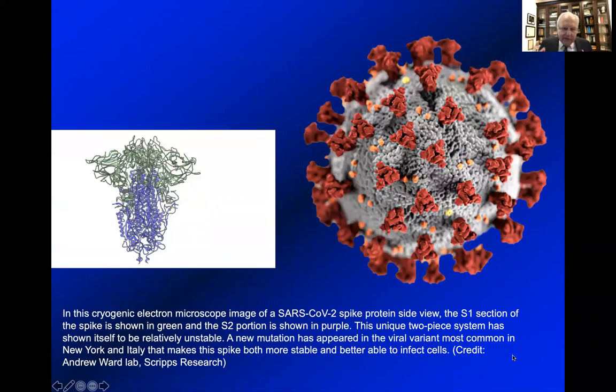On the left, we see the spike protein of SARS-CoV-2. You've got the S1 section in green, and the S2 section in blue. This is the variant which is most common in New York and in Italy. The Scripps researchers have recently found that a mutation has occurred right at the junction of the blue and the green. That is relatively unstable in the original, but the new mutation is far more stable in structure and can infect more cells. So that's the latest New York and Italy virus. And then you see the bottom of that virus tickling into the cell at multiple points.